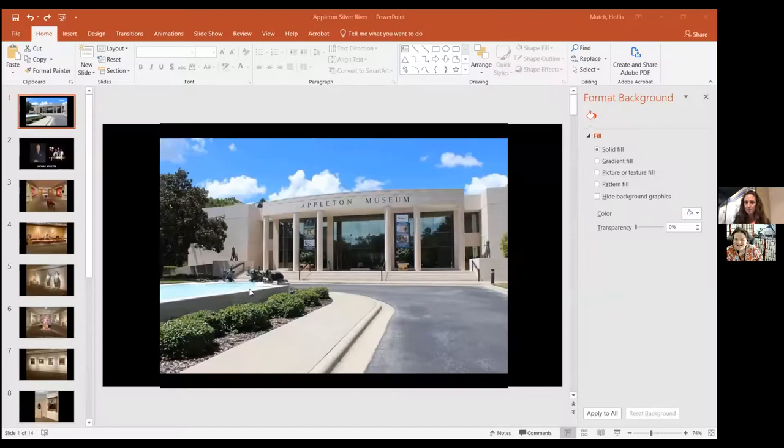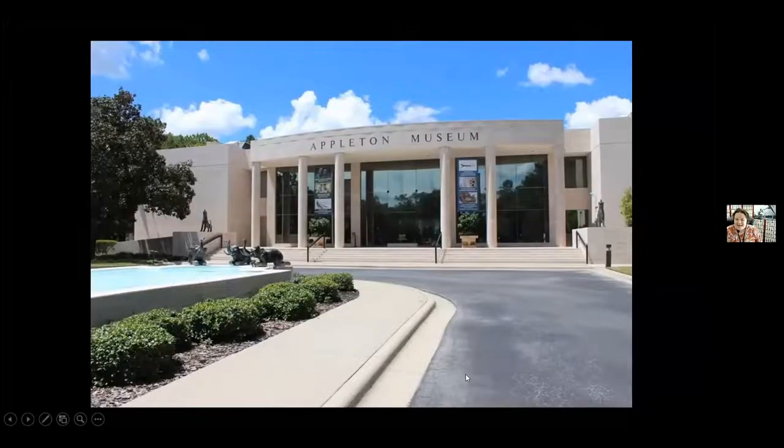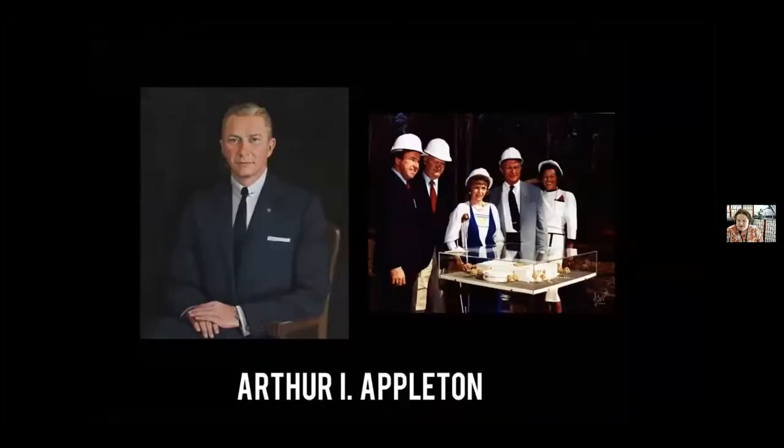Hi guys, I'm so thrilled to join you all this afternoon, and thanks to the Silver River Museum for inviting me. So I work at this beautiful building here, and that is the Appleton Museum of Art. It's about a mile away from the Silver River Museum on Silver Springs Boulevard. Now, our museum was founded by a man named Mr. Appleton. That's why it's called the Appleton Museum of Art. And Mr. Appleton was a collector, and he liked to collect art.